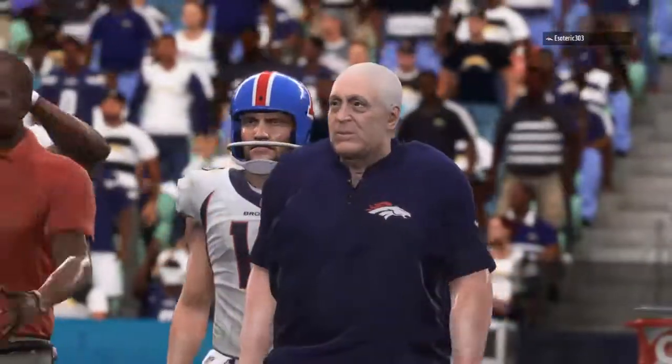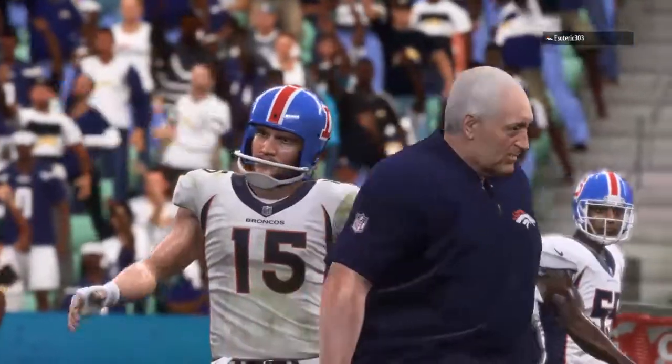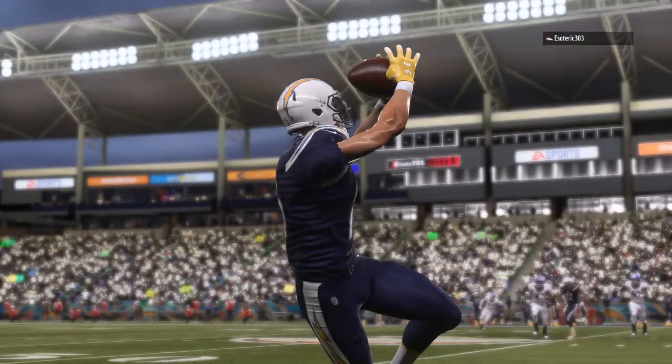One of the things I love about this game is there's a match of wits throughout the game. Who's going to get the advantage? Who's going to catch someone off guard? I feel like the offense thought they might catch the defense off balance with that play call.